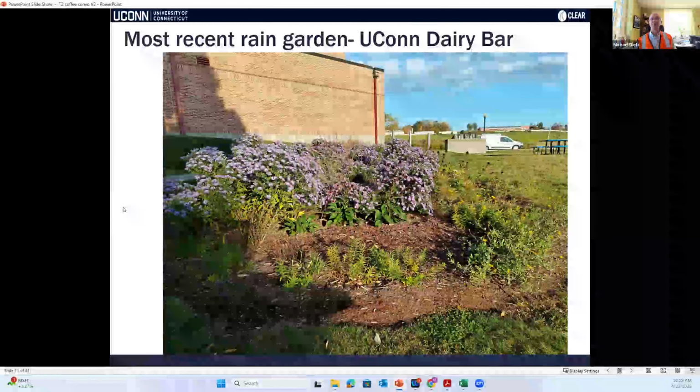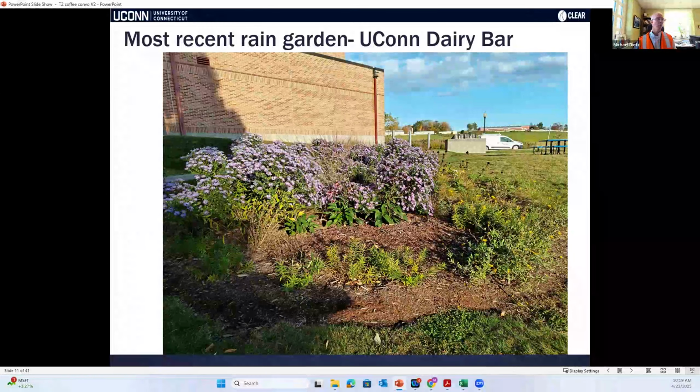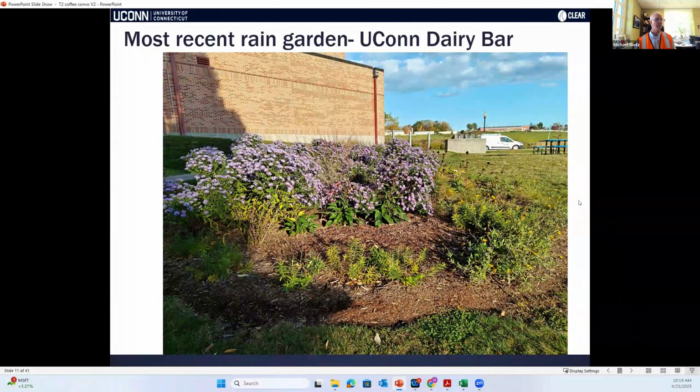And the students that designed the plantings thought about how the blooms would look throughout the course of a year. And here we have it into November with these beautiful asters blooming right up into late in the season. So some nice thought put into this, and just a real good demonstration of the multi-season bloom and impact that these things can have aesthetically.